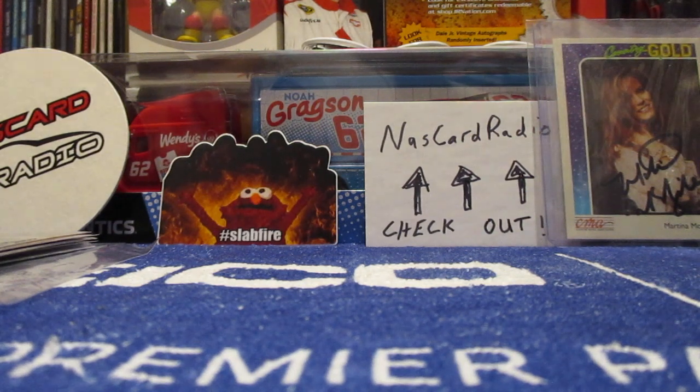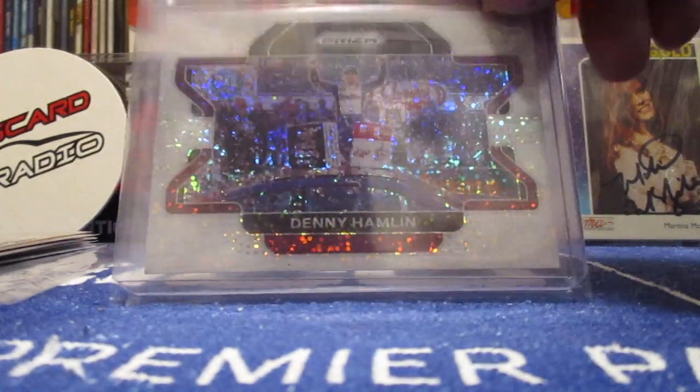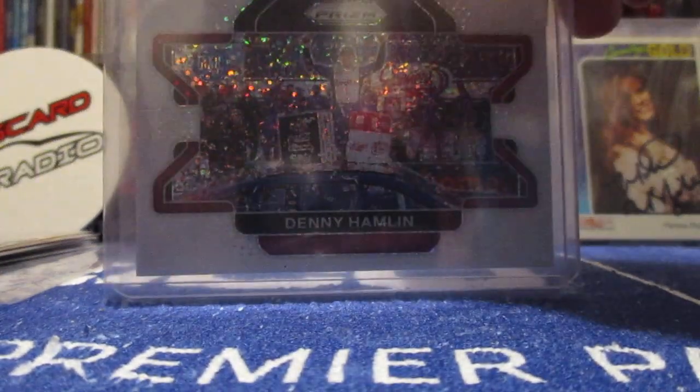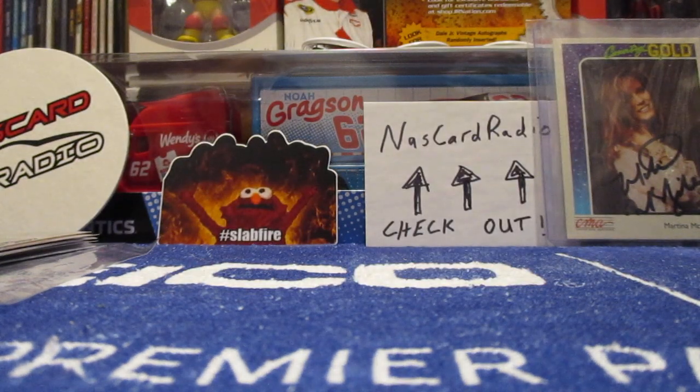And I think I may need the gold prism for the Denny Hamlin rainbow, I think. I'll have to look at my notebook for that. But got the white sparkles. It's only available in National Treasures pack or box, whatever you want to call it.